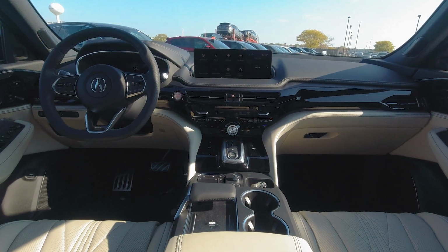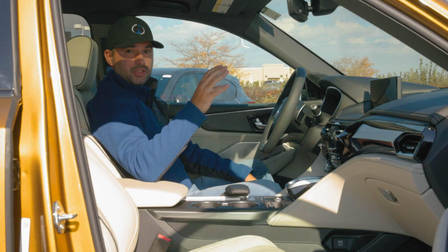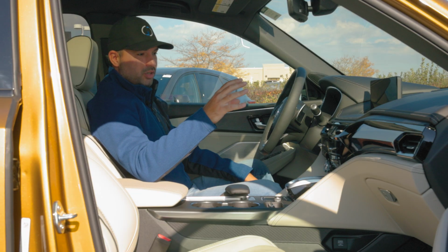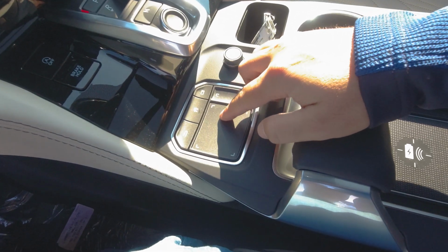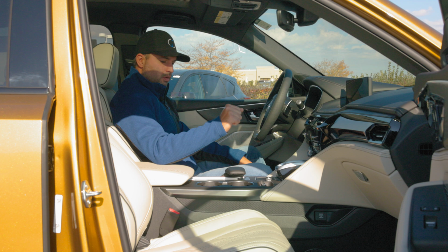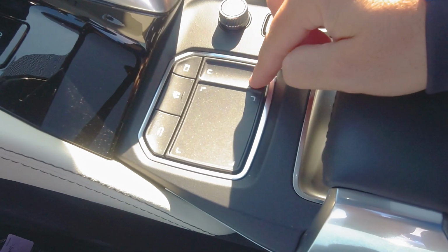Now, starting from the center, we have our center console, which is not a touchscreen, but does feature Apple CarPlay and Android Auto, and is controlled by a touchpad conveniently located right here in the center, where you can rest your arm on this armrest and control the infotainment system like that.